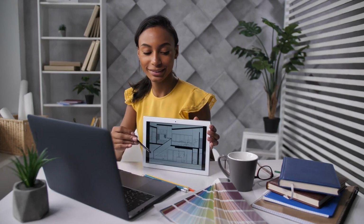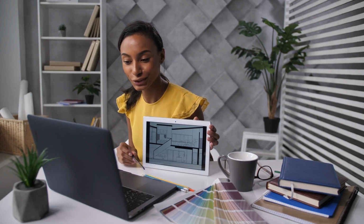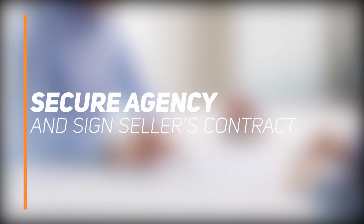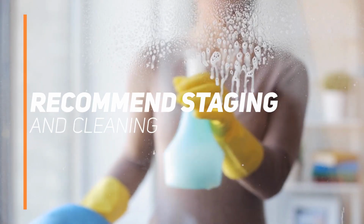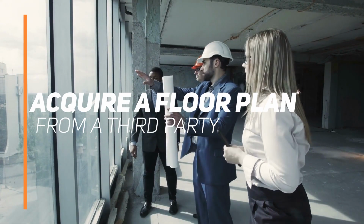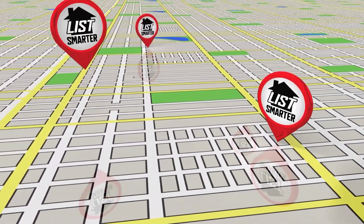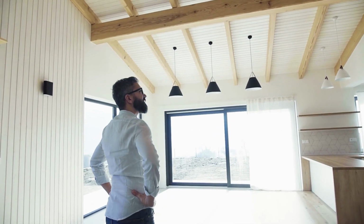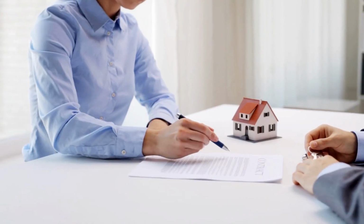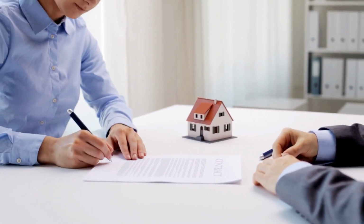One way to tie floor plans into online listings is by including it on a list of the pre-screening process. A checklist for this might include secure agency and sign seller's contract, recommend staging and cleaning, schedule top-notch photography, acquire a floor plan from a third party, schedule formal inspection, identify listing price. Be sure that for appraisals of your property, you use an established provider who understands IP, rights, licensing protection, etc. It's the best way to limit exposure and liability.